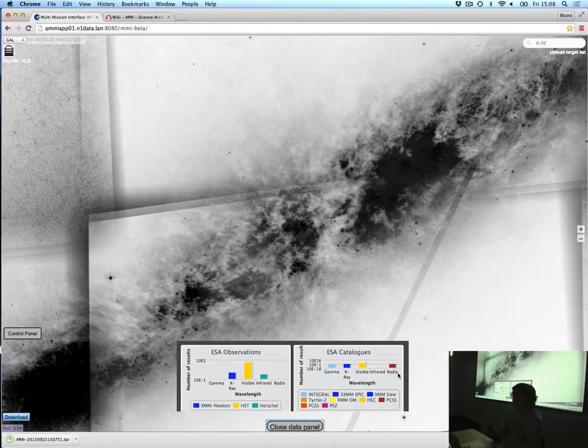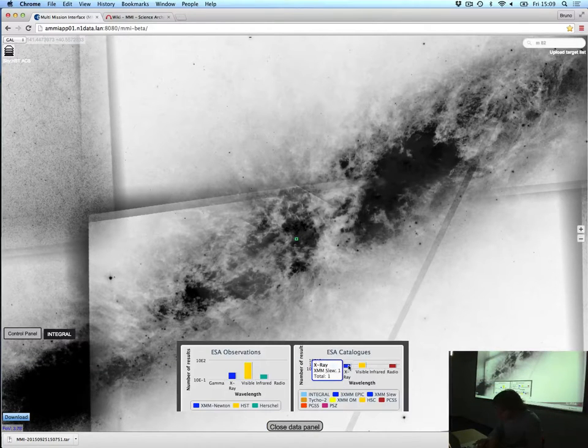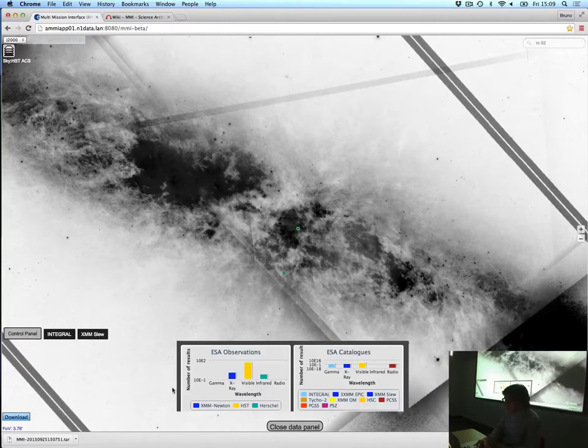These are catalogs produced by ESA missions. If I hover on the gamma, it says INTEGRAL. I click, and you realize that there's a point source just in the middle of the galaxy. There's a gamma source there. You can also go to the X-rays, and it says, okay, X-rays, there's another source, and it's here. Let me put this in these other coordinates, because there's an X-ray source here. So there's a gamma-ray source here and an X-ray source here. We are looking on top of an optical HST image.